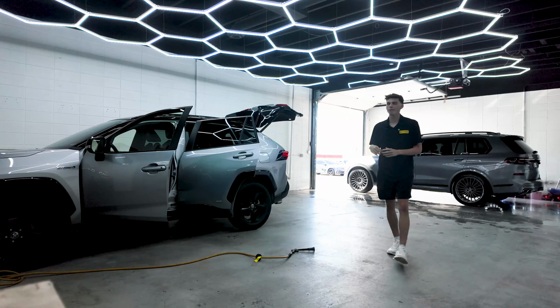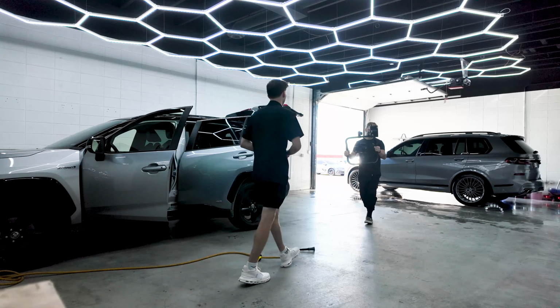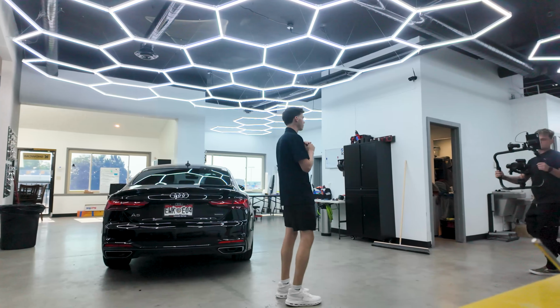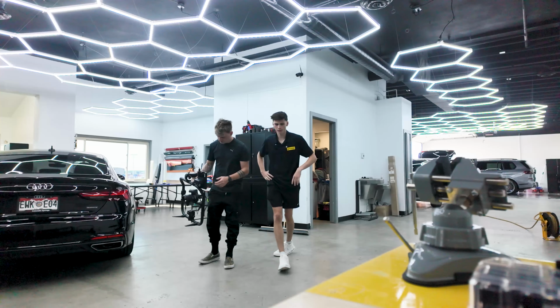ShowCar is officially hiring and we're only looking for the best candidates in the local area. Everything from paint protection film installers, vinyl wrappers, window tint installers, detailers, and we need sales reps. ShowCar is one of the fastest growing automotive businesses, and we're only looking for the best candidates. So if you feel like you're a good fit, click the link down below, fill out the form, and we'll be in contact. Cool. Looks good.